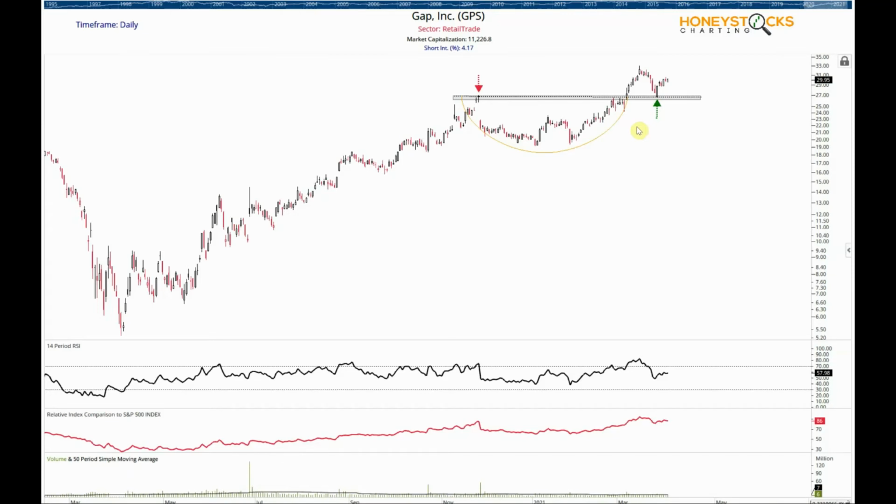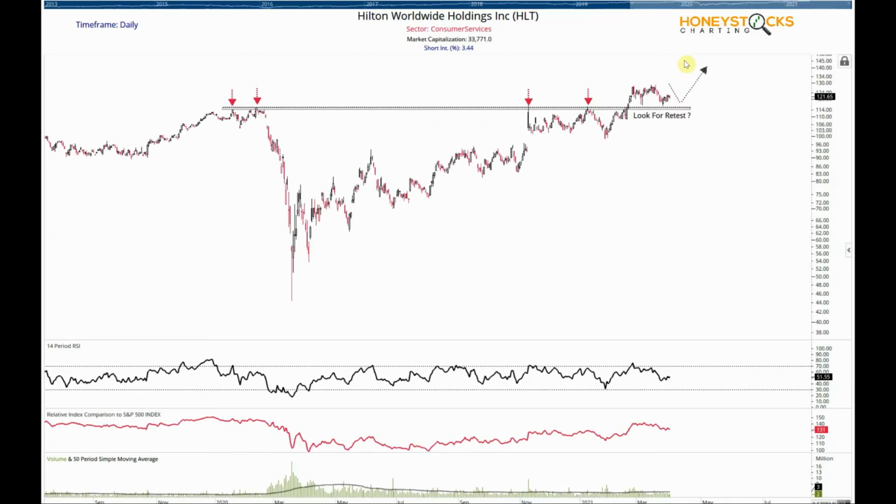Gap, not overcomplicating it. We've had a massive breakout. We've had a very valid retest. So again, I think Gap, I've got no time for the clothing whatsoever, but certainly I think if we're above these levels, then absolutely, I think Gap is fine.